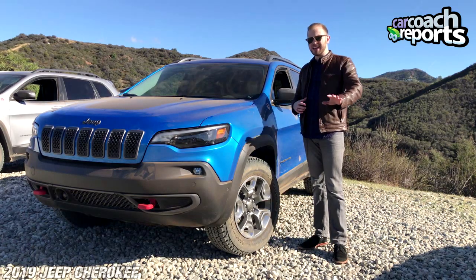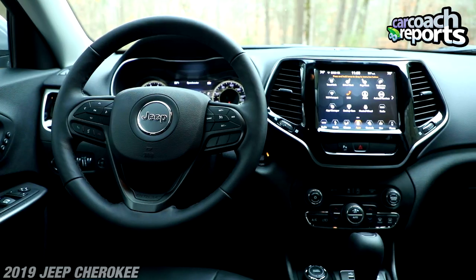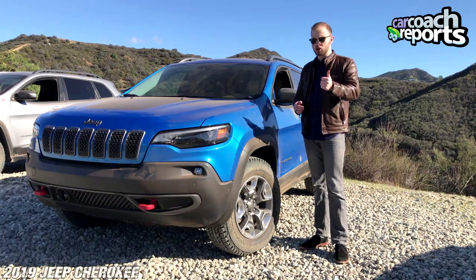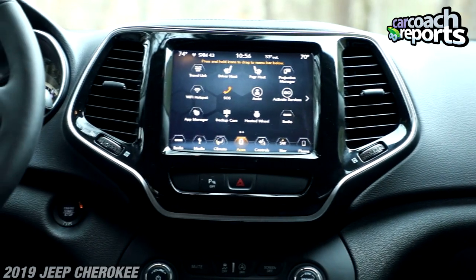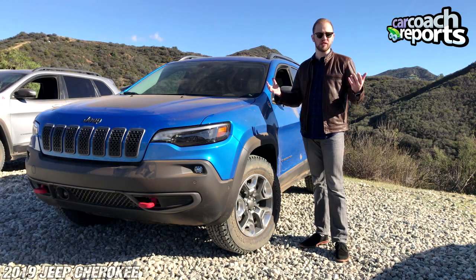Now, let's be clear. It still feels like a Jeep, which means that it's got a big thick steering wheel, and it's got Uconnect, which they've updated, and it's a little bit more responsive than it used to be, which is great in my book. You always need a more responsive system. And of course it has Android Auto and Apple CarPlay, which are important features this day and age when people are using their phones for pretty much everything.